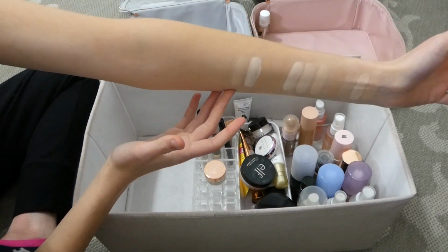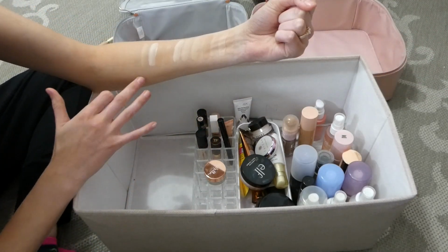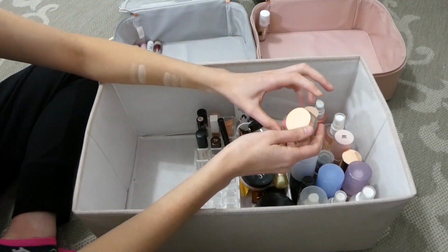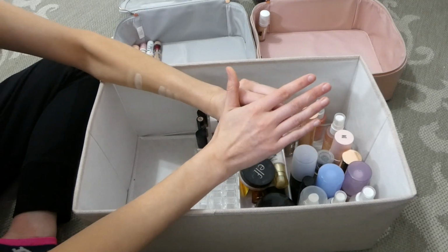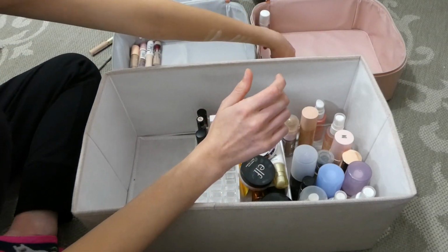So there's that one swatched. Honestly, I feel like that's a decent tone for me. I could be wrong. Who knows? But I don't use it. I never use it, which I think means I need to give it to a new home. I think it's time to get rid of it. Bye, Bye Bella B.